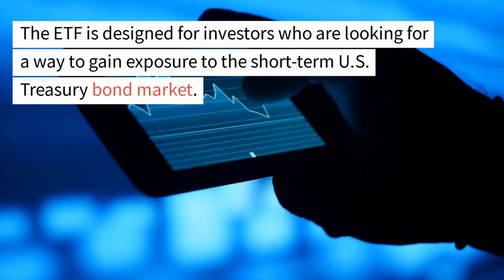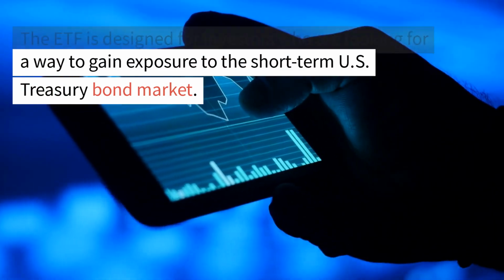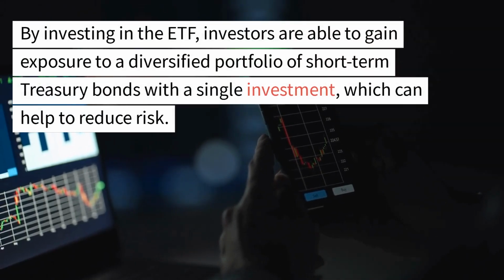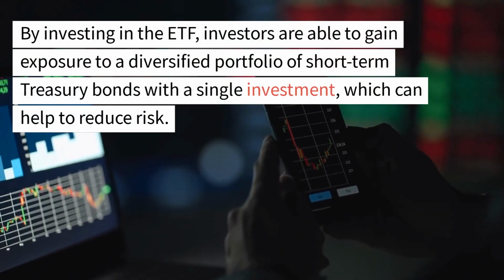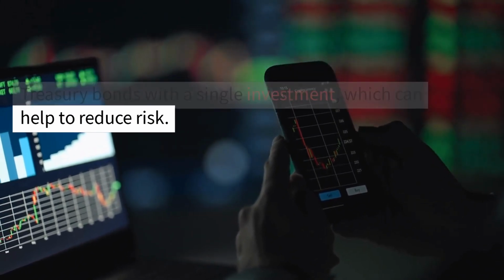The ETF is designed for investors who are looking for a way to gain exposure to the short-term U.S. Treasury bond market. By investing in the ETF, investors are able to gain exposure to a diversified portfolio of short-term Treasury bonds with a single investment, which can help to reduce risk.